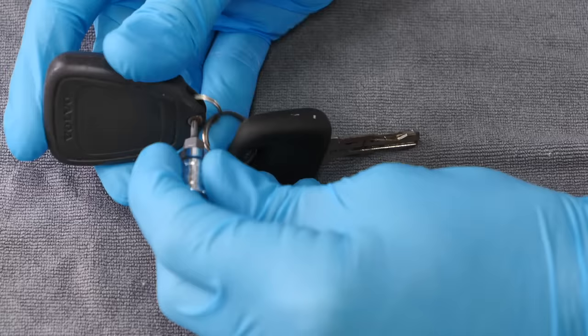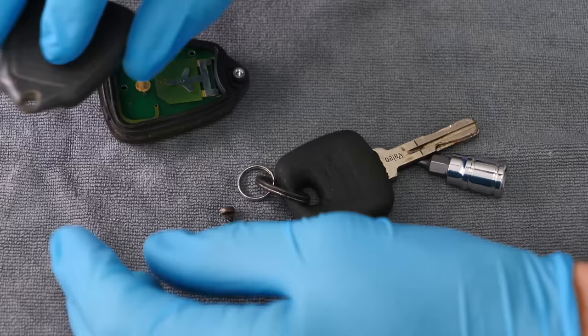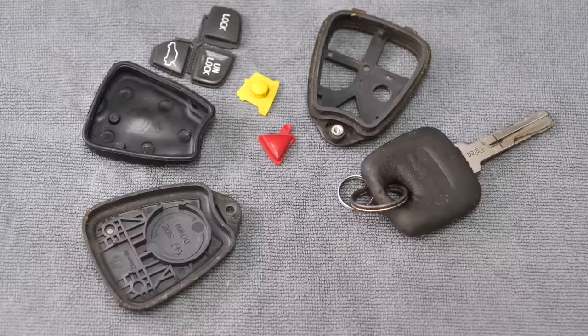Now, a commonly missed thing, and I've done this in a couple videos, but I always try to detail the key fob and keyless remote if it has any dirt and grime on it. For this one, disassembling it is fairly easy. Just remember what it looks like in the beginning so you can put it all back together the same. Remove the battery, the circuit board, and any metal components from the inside, and then use all-purpose cleaner and your detailing brush to get all that dirt and grime removed.